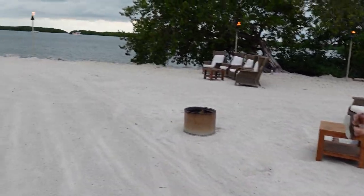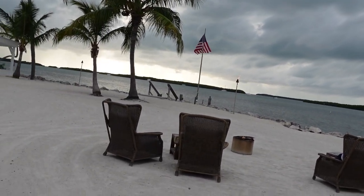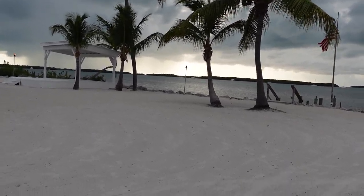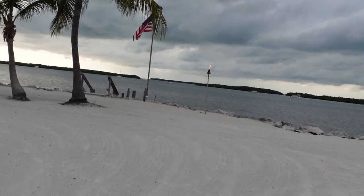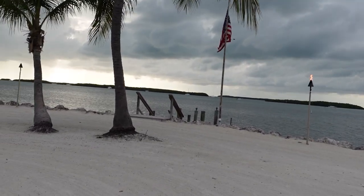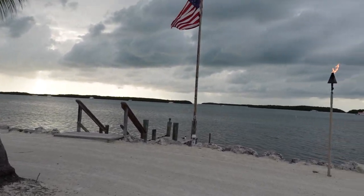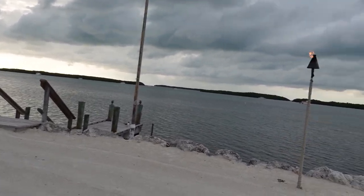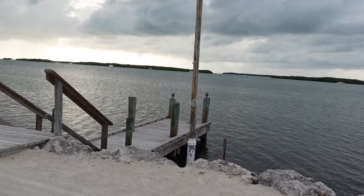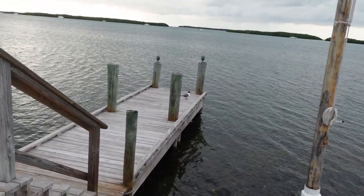There's people relaxing. You see the beautiful Islamorada Bay there, beach. Look at that. This is where the Bloodline boat, Rayburn boat, for their excursions was in the Netflix show. It was located right here. Look at this. Beautiful.